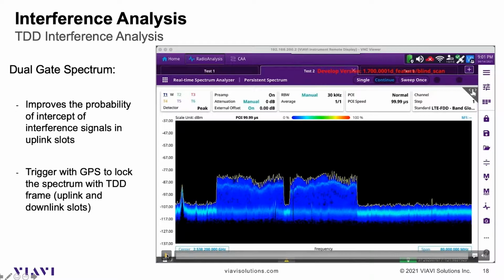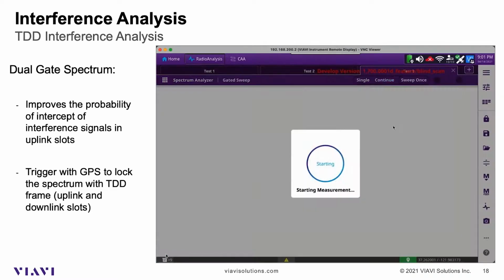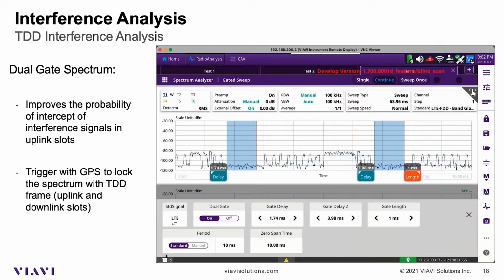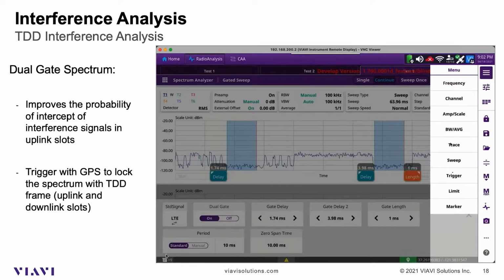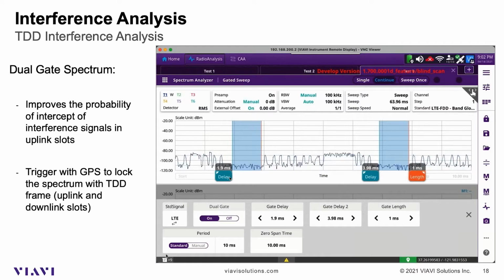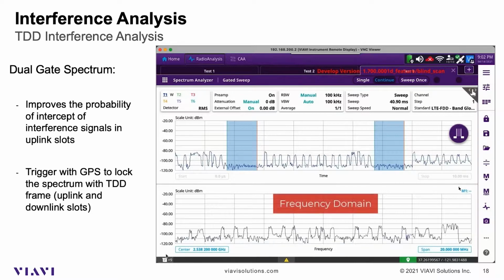So here we have a couple of TV signals. I'm using my real-time spectrum. And then in one of them, I'm going to be using gated sweep. So again, triggering the spectrum at specific times. And as you can see, I have seen the uplinks and I have put my gates. One important aspect of this measurement, however, is that all of them need to be referenced with GPS, so we're not going to have any deviation or variation in time. So I have my gates, and then in the frequency domain on the spectrum, I only have visibility of the uplink.